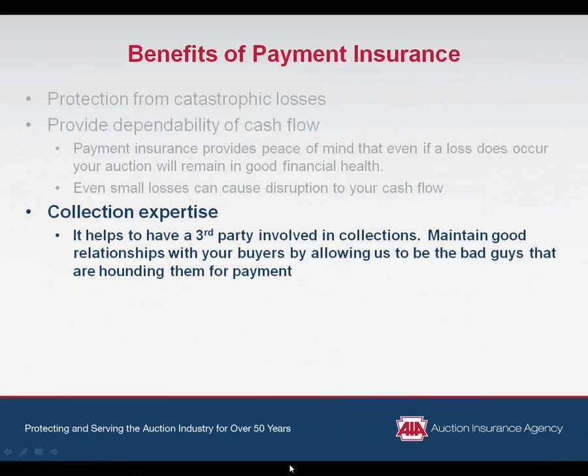We're happy to help collect even before a claim is paid. You can call on us, and we'll be happy to get involved and help you try to reduce your loss on the front end.